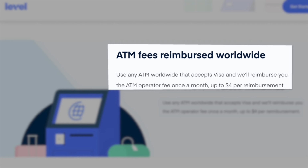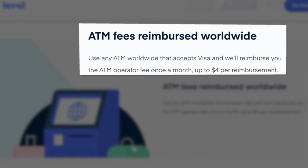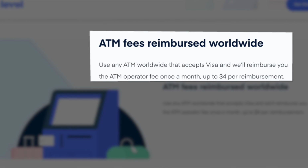So as I mentioned earlier, with your Level Bank account, you have free access to 2.3 million ATMs worldwide, which for some comparison, even the best competitors that we've looked at in this series of videos only offer about 50,000 ATMs on a restricted all-point network. And while this might work for you locally, if you do start to travel a lot, this can become a real hassle. So Level Bank has partnered with Visa, meaning you have access to all Visa ATMs worldwide, and they will even reimburse you any ATM operator fees up to 3 times per month with a maximum of $4 per reimbursement.